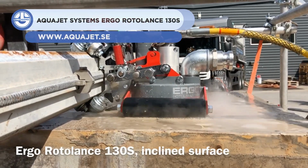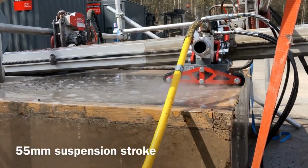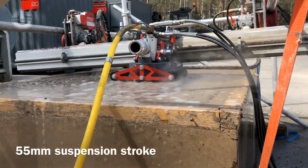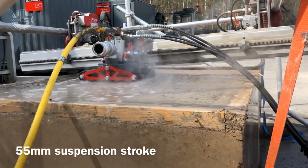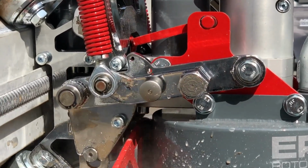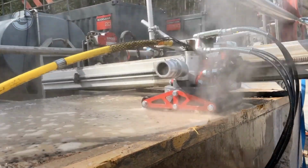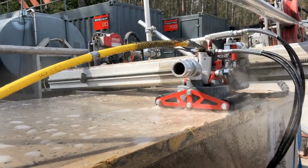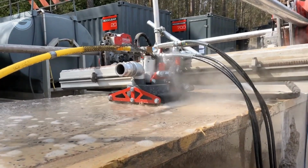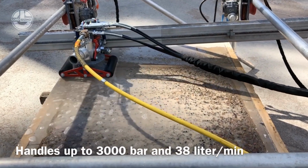Now let's dive into the Aquajet Systems Ergo Roto-Lance 130S, a high-pressure water jetting system redefining how concrete surfaces are cleaned and prepared. This innovative tool combines the power of high-pressure water jets with rotating nozzles to remove tough stains, coatings, and debris from concrete surfaces. The Ergo Roto-Lance 130S offers unparalleled precision and efficiency, reducing the need for manual labor and harsh chemicals. With its ability to clean large areas quickly and effectively, this machine transforms surface preparation in the construction industry.